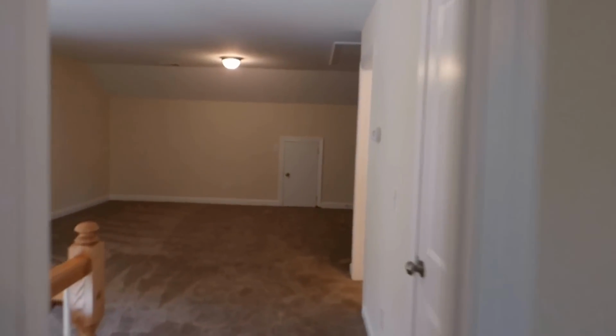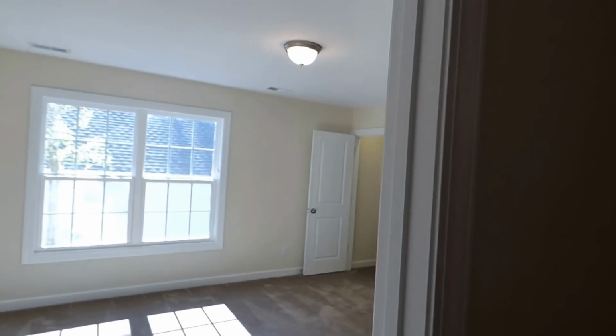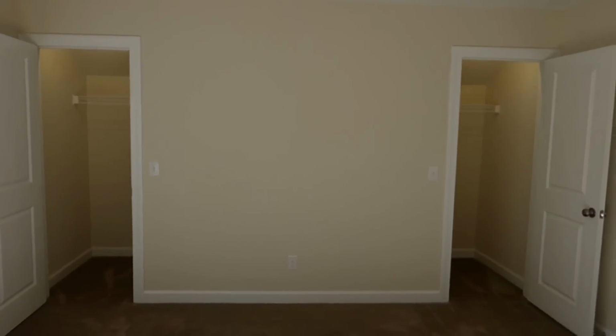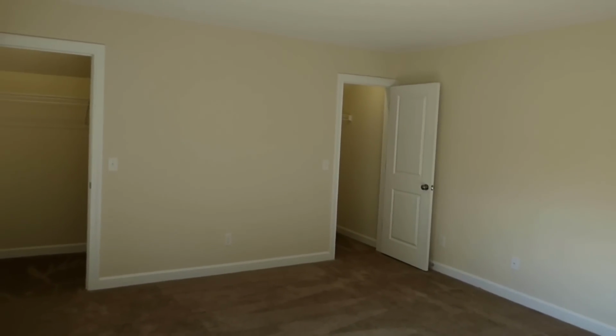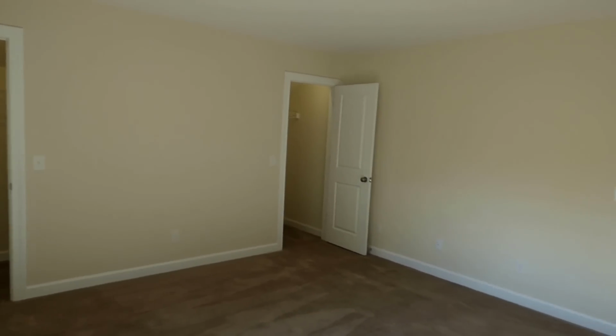This is ideal for your home office up here, or if you have children, even teenagers, plenty of room for them up here with a guest room. Good sized closets. This particular one, let's call it the third bedroom, has two closets. Two closets. Big room, big room. I'd say we're talking in the 12 to 14 foot range for a room. Good size, plus the big loft.